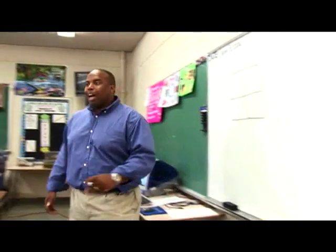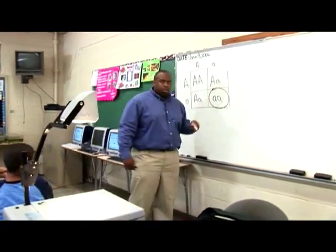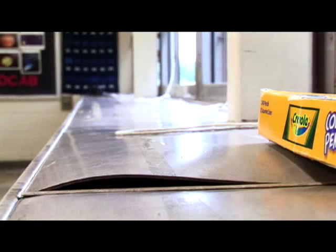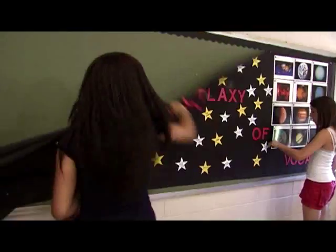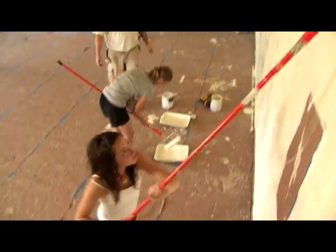Science classrooms around the country are in desperate need of a makeover. Now, one exceptional teacher who has succeeded in teaching and inspiring his students in spite of the state of his classroom will see his dream become a reality. As his students and a team of designers work through the long, hot summer, trying to create the ultimate surprise.